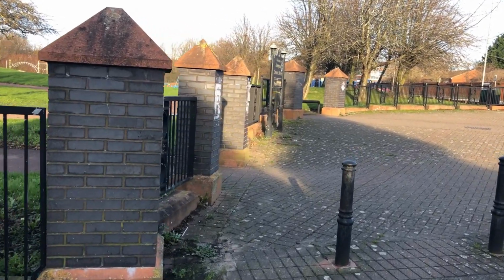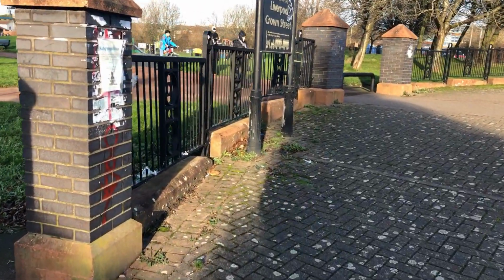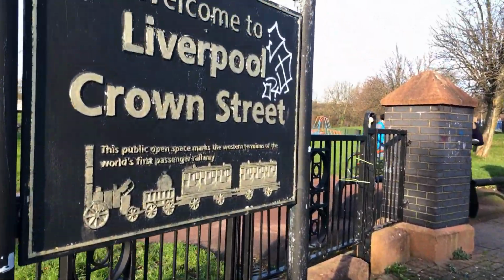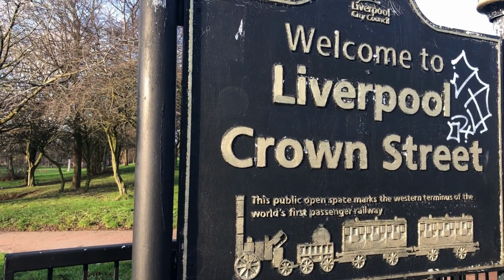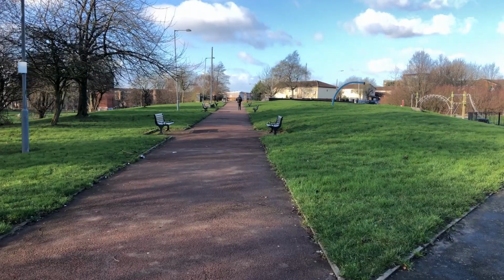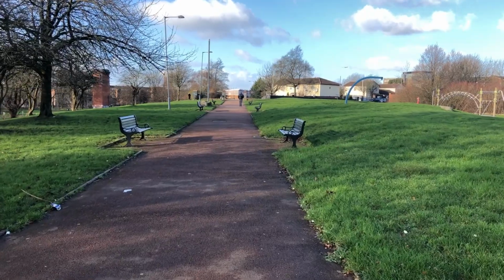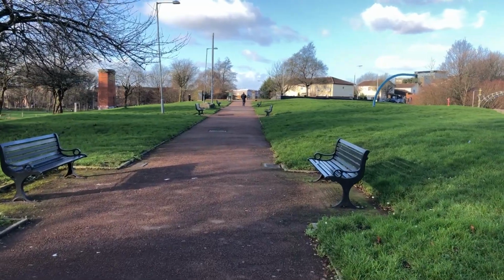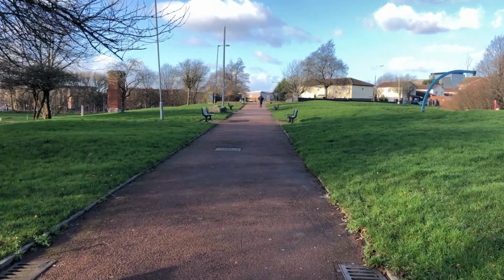This park, or open space as they call it, is the former site of Crown Street Station, and it has a place in history because it was the first passenger railway between two cities anywhere in the world. And while there were obviously other railways around connecting one city to another, none of them took passengers. So this particular railway was the first passenger railway in the world, and it connected Liverpool Crown Street to a station in Manchester called Liverpool Street.